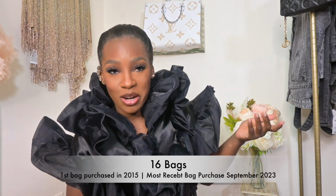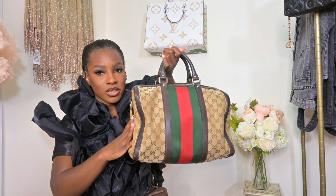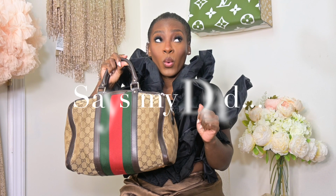So I'm going to start by going from my oldest purchase to my newest purchase. Let's get started. So my very first bag that I bought when I became a big girl was the Boston Gucci bag. This bag, I think it was about $1,200. And the reason why this was my first purchase is because growing up, my mom had a navy blue Gucci bag. At that time, Gucci bags were like $350.